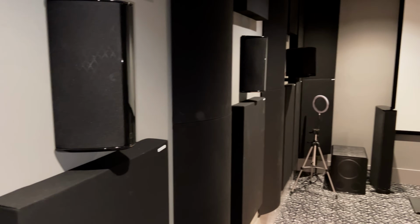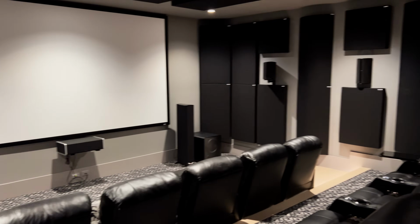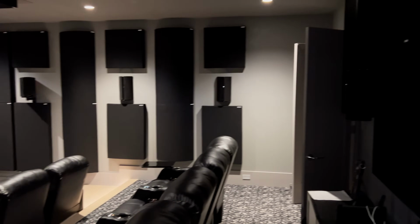I've been thinking about this theater for years, to be honest, ever since we decided to build this new house. And the fact that I would be allotted a new theater space in the new house allowed me to build my dream theater. It is probably the best theater I'm ever going to have in my life. I can't imagine having a better theater than this one. It is my dream come true, to be honest.